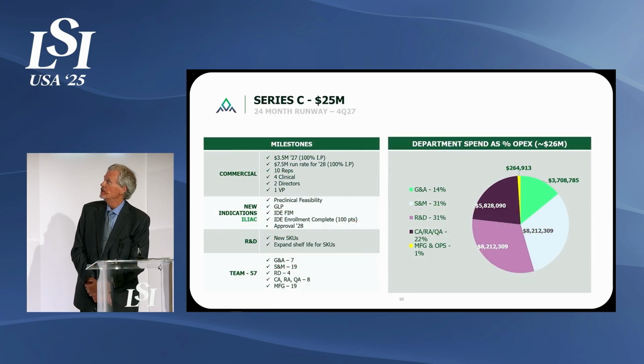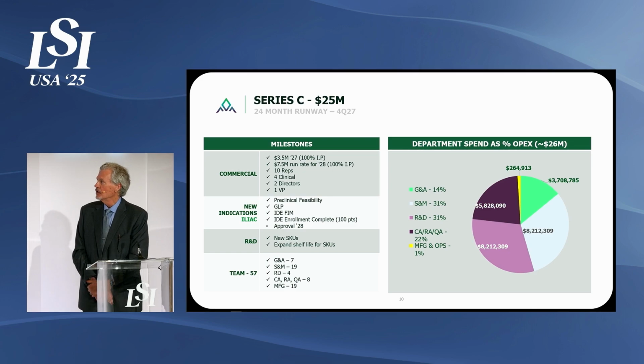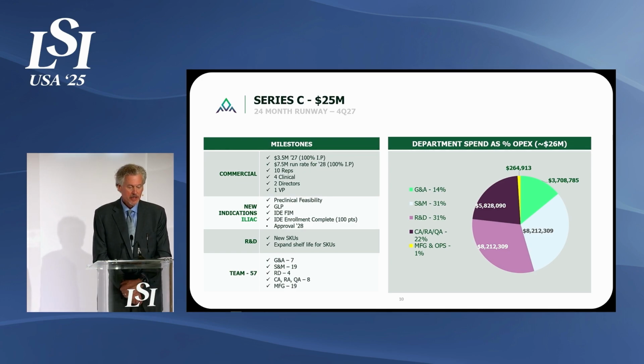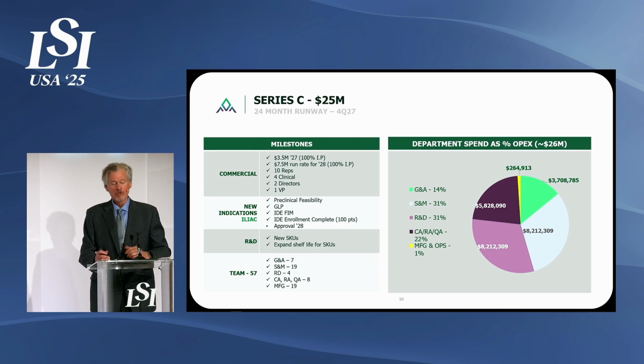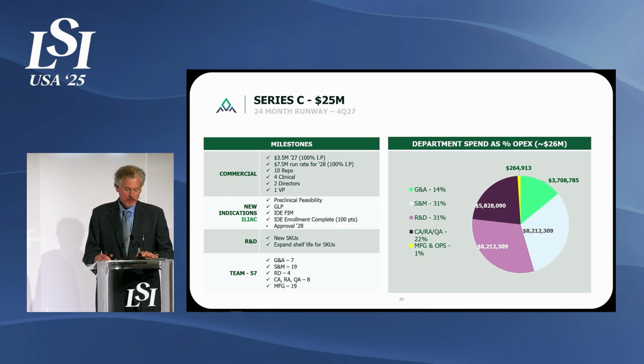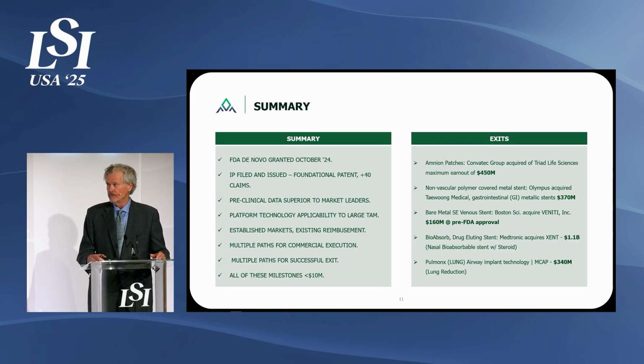So with the Series C, we're raising $25 million. I think these are obvious processes. Like I said, we have a commercial plan that we put together, and we're going to be launching at the end of this year and through 2026. We're going after new indications, which will be the iliac, carotid, as well as above and below the knee. Obviously ramping up more SKUs, more shelf life, that's typical launch work. And we'll be expanding our team with this Series C up to over 50 from 11.